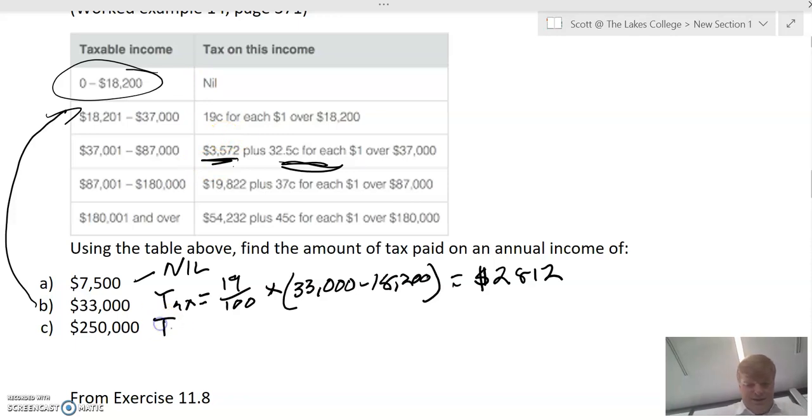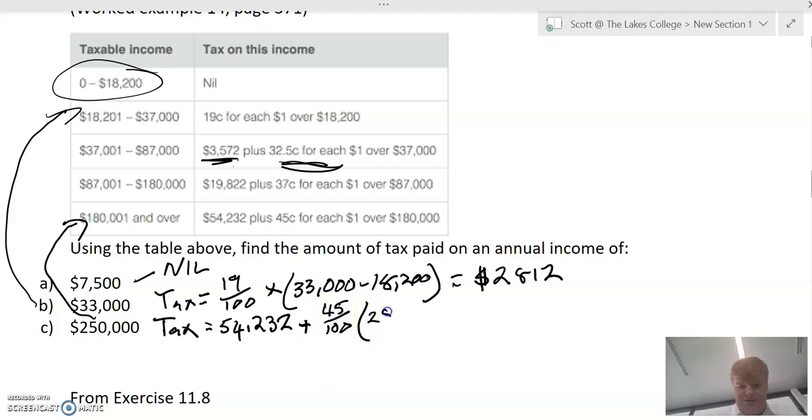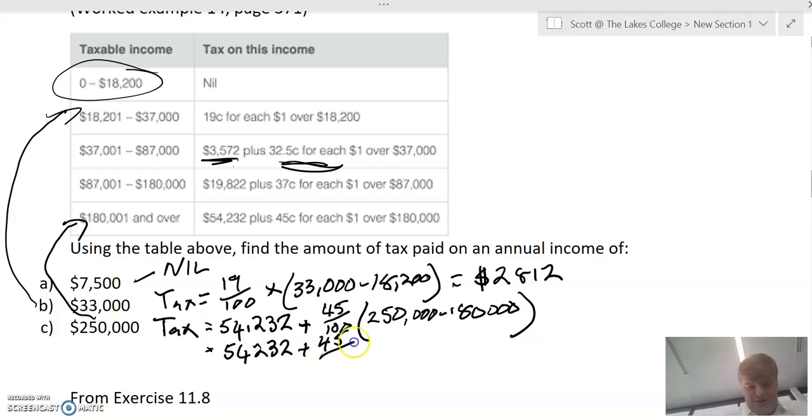So we're going to have to look at our rule again. It's this top rule here. Tax is, they're going to pay $54,232 plus 45%, so 45 cents in the dollar, 45% of the amount over 180,000. So 250,000 minus 180,000. Okay, so that's going to equal 54,232 plus 45 on 100 multiplied by the difference. That's going to be $70,000 there.